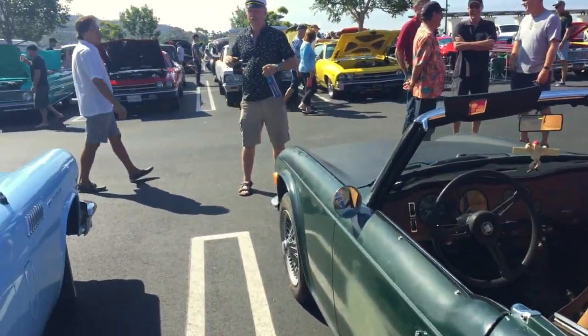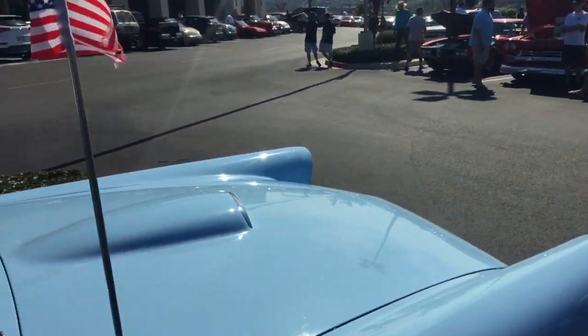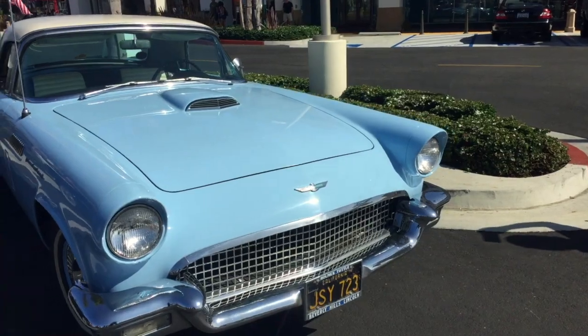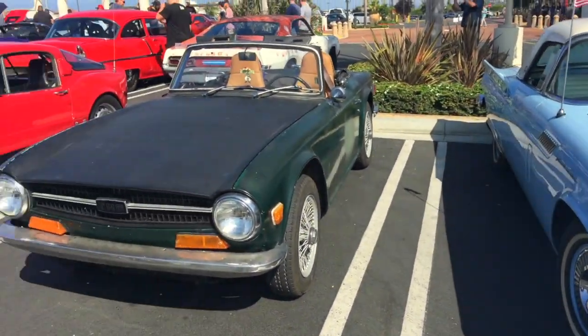Beautiful little original TR6 next to this great looking little Ford Thunderbird here. One of the original Thunderbirds. I'm guessing that's sort of 55, 56-ish.